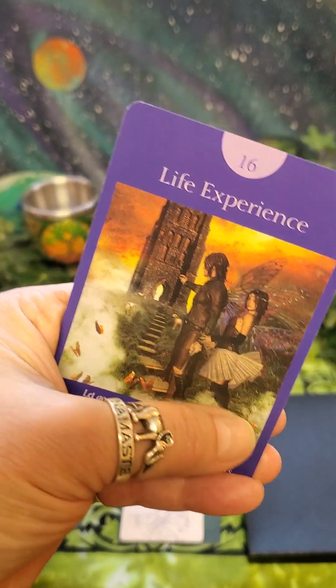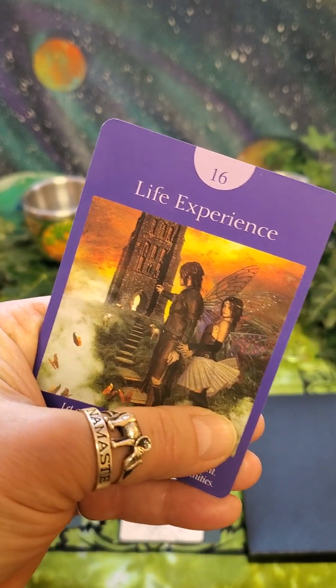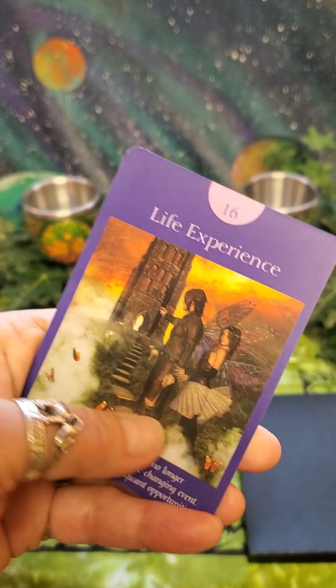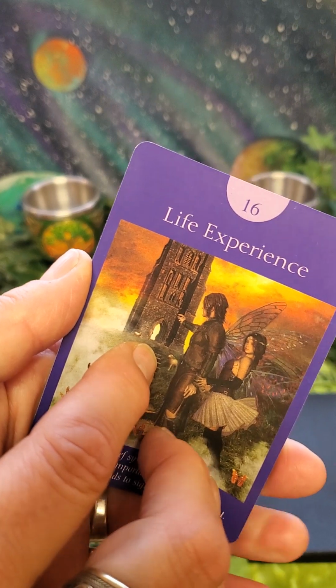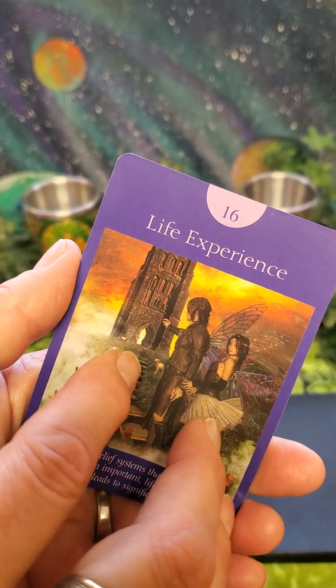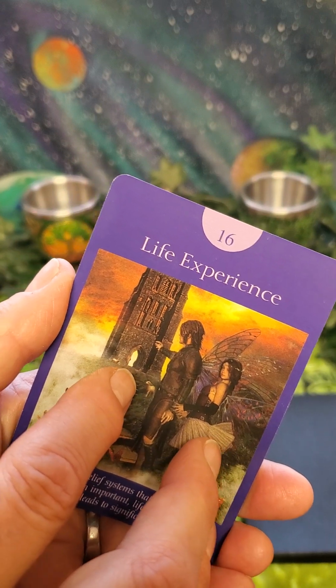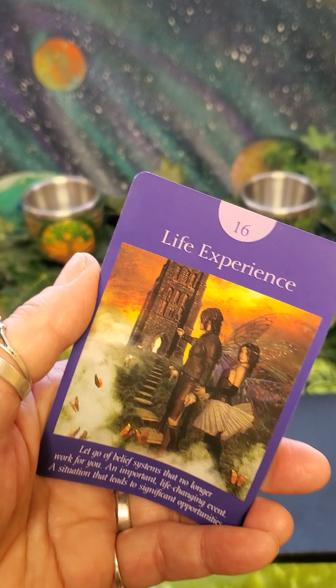So this is a reminder that good things are coming, but you got to let go of that old stuff. We got to get through that doorway. And honestly, my guides are saying, like, you can't take all your baggage with you through that doorway. That's weird because that was part of my dream last night.